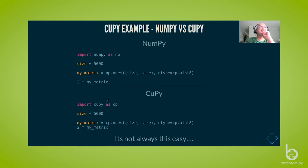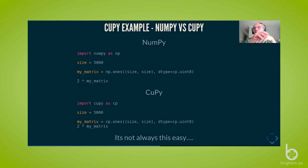So I'm going to give an example with CuPy. CuPy is the NumPy version for CUDA, for NVIDIA GPUs. On top, you have a very, very simple example of an operation, which essentially takes a matrix of size 5,000 by 5,000 of ones of byte size, and then does a multiplication. Simple, right? You can simply replace NumPy by CuPy, and the code is exactly the same, okay?